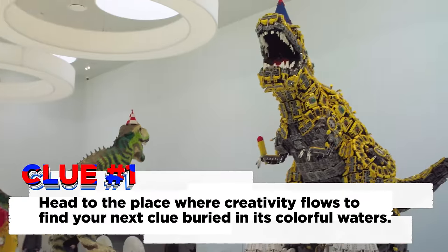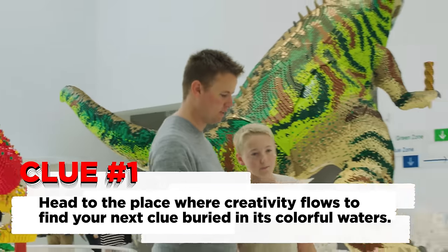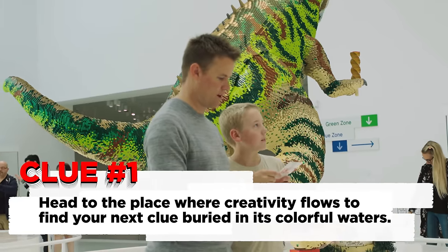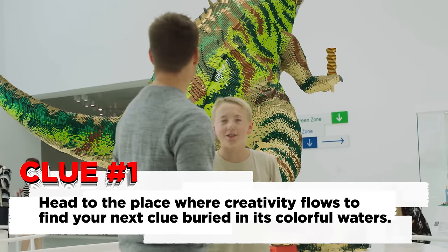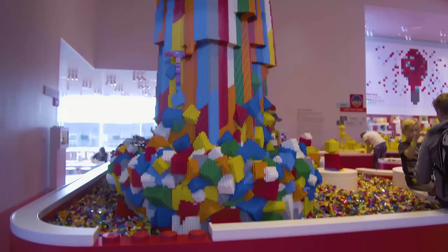Okay, first clue. It's time to get creative. Head to the place where creativity flows to find your next clue buried in its colorful waters. These dinosaurs are creative. It's not water. Is that a waterfall? Yes. Okay, let's get down there. That's gotta be where the clue is. Yes, let's go.